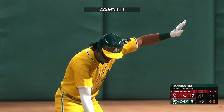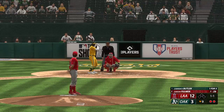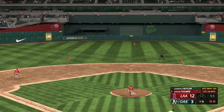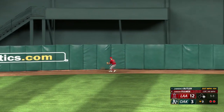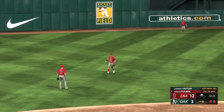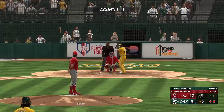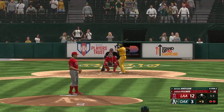Lawrence Butler up next for the A's. Ball to strike. The pitch. Liner, and that should be extra bases. Now he turns and heads for second. In safely. It's a double and his second hit. Everything came together for him. When you connect and it jumps off your bat like that, you're thinking double at the very least. Put a great swing on it, and man, he wasn't fooled at all.